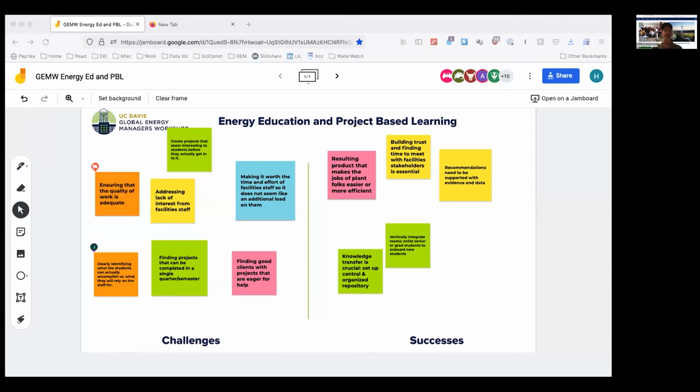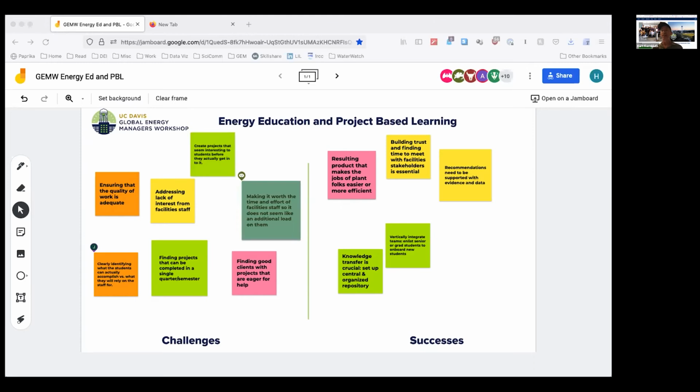Oh, quality of work is adequate. I think that's a good one. I think that we suffered from that in the beginning, where sometimes there would be a report generated that we didn't even want to publish or send to the client. That does happen.